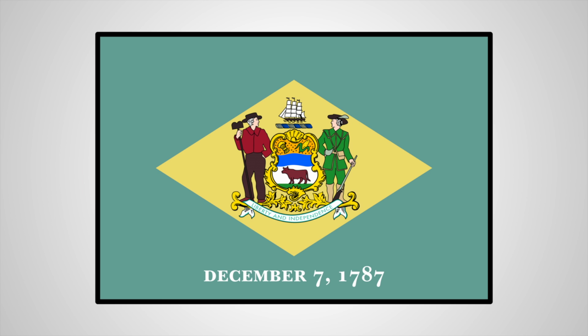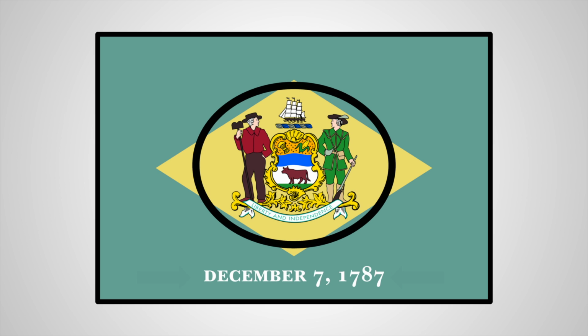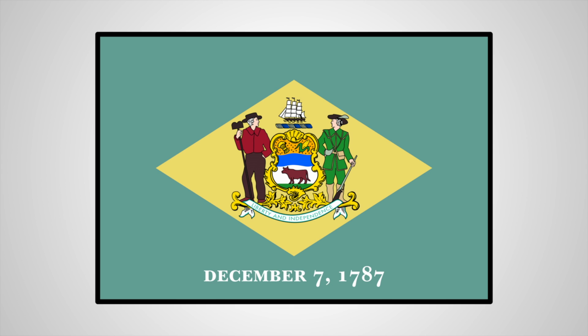Delaware. Although Delaware is the oldest state, its flag is barely a century old, and its flag even has the state's date of founding across the bottom, its seal in the center with a diamond surrounding it. The colors are in reference to the uniform of George Washington.